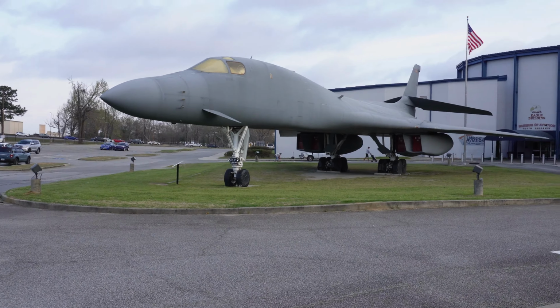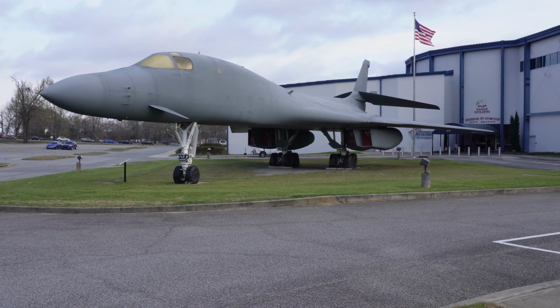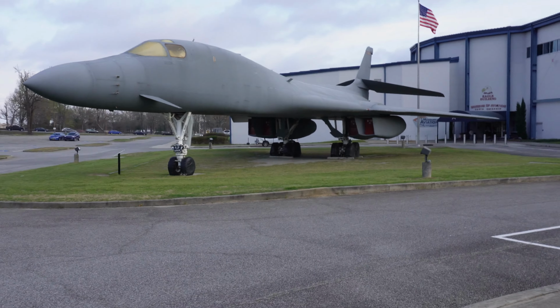I know a lot of you don't know what that means, and it can get a little confusing, but it just basically means it's a giant computer. Everything works on zeros and ones. Everything is computerized. All the flight controls, all the systems on board, everything is computer controlled.